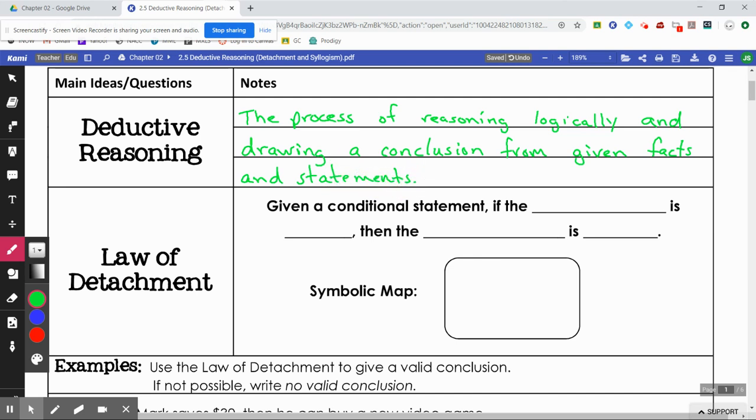Using deductive reasoning, we're going to pretty much use the laws. We're going to use the facts. We're going to use the theorems. We're going to use the postulates. I know this is true because this is true. We have evidence, I guess, is a good way to talk about this. You have concrete evidence that you can prove something is true with deductive reasoning.